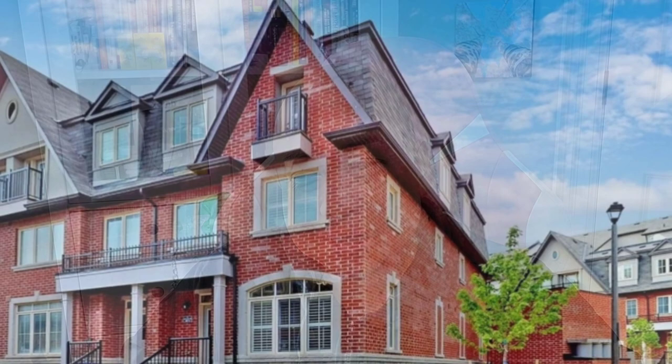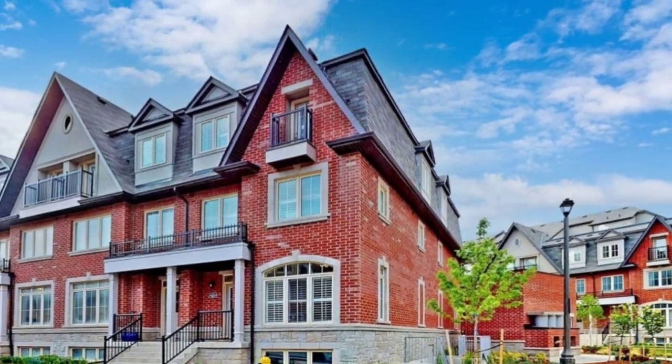So that's condos. So the second type of property that we're going to talk about are townhouses. Townhouses, in my opinion, is one step above the condominium.